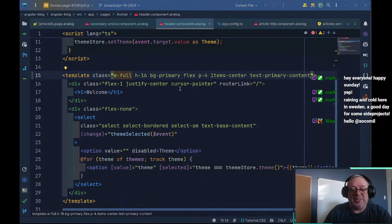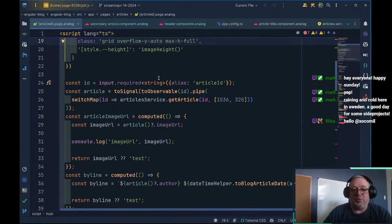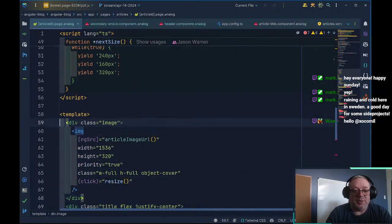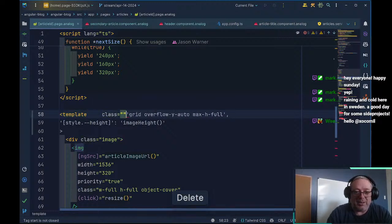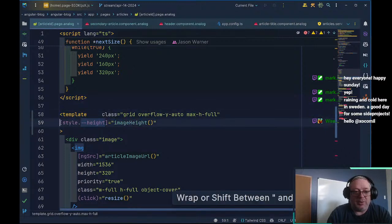All right, so we've fixed that one. Let's go find another one here. Again, this one has two bindings on it, a style binding and a class binding. We're going to take these and move them straight onto the template. Let's see what happens. There we go. We're going to say my class is that. Go ahead and toggle these quotes. We get appropriate quotes. Make sure we bind this appropriately. Boom. Toggle these quotes. There we go.